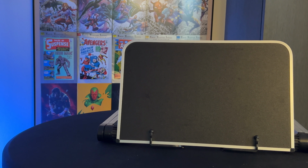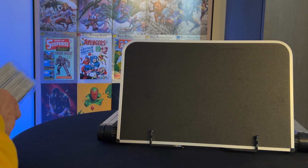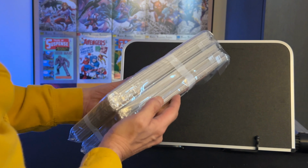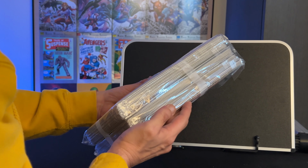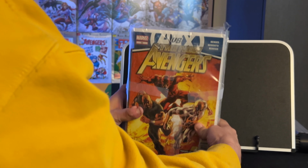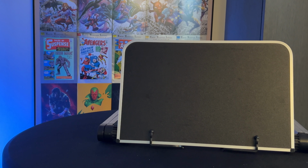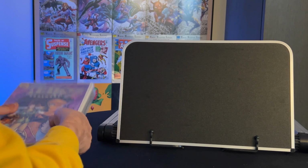And next. I won't open it, but apparently it's a full set of the New Avengers volume 2, issues 1 to 34. New Avengers, issues 1 to 34. That's volume 2. Big stack. What else have we got? There we go. What else do we have?